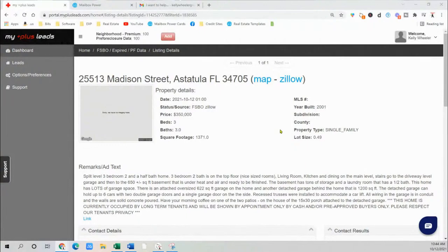So for FSBOs, first thing I do every morning is I'm going to log into MyPlusLeads. Now, you guys can use Red X, you can use LandVoice, you can use Cole. Whatever you want to use, I've used them all. I like MyPlusLeads, and the fact of the matter is I get about 100 to 150 expired and FSBO leads every month with names, phone numbers, emails, and I weed through those. So if I'm marketing to say 70 of those a month, don't you think we're going to get some closings? You better believe it.